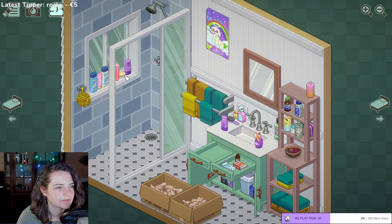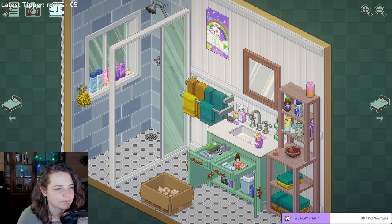Okay, hold on. This is like hand soap, I feel. So we're going to put that there. Wait, can we put it here? We can, actually. In that case, we're gonna move this back. Like that. And then you go there. That's better. I don't know what this is, but it's cute. Oh, my pills. Get to go here. It gets to go there.